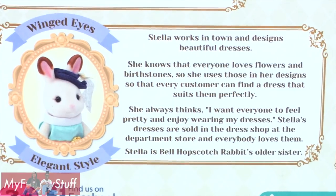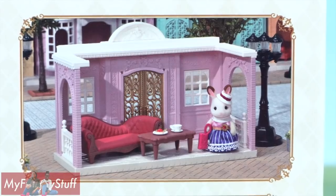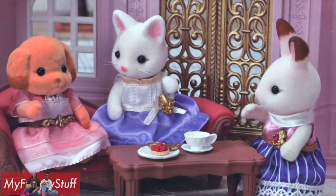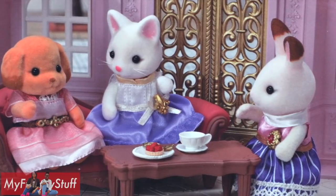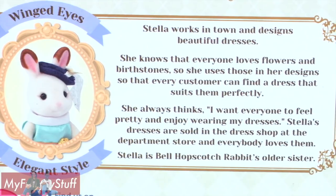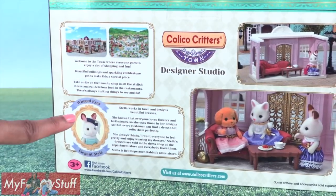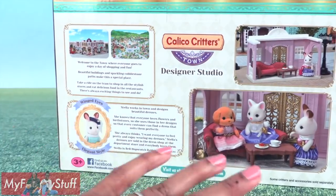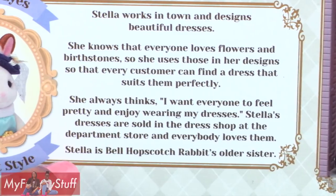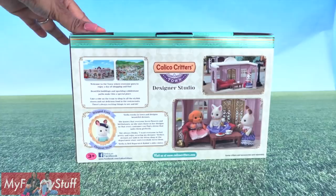Stella works in town and designs beautiful dresses. She knows that everyone loves flowers and birthstones, so she uses those in her designs so every customer can find a dress that suits them perfectly. She always thinks, "I want everyone to feel pretty and enjoy wearing my dresses." Stella's dresses are sold in the dress shop at the department store and everybody loves them. And Stella is Belle Hopscotch Rabbit's older sister. Let's get this out of the box for a closer look.